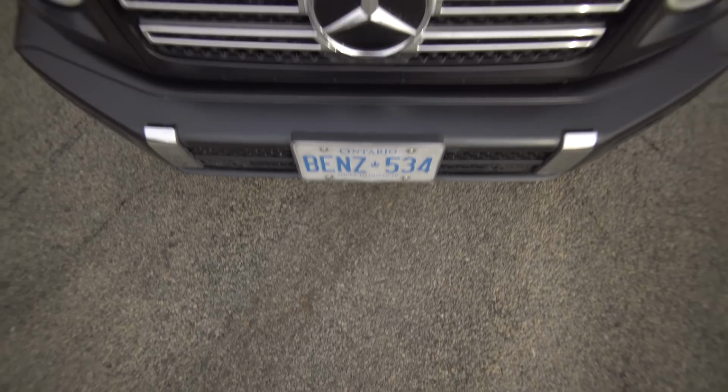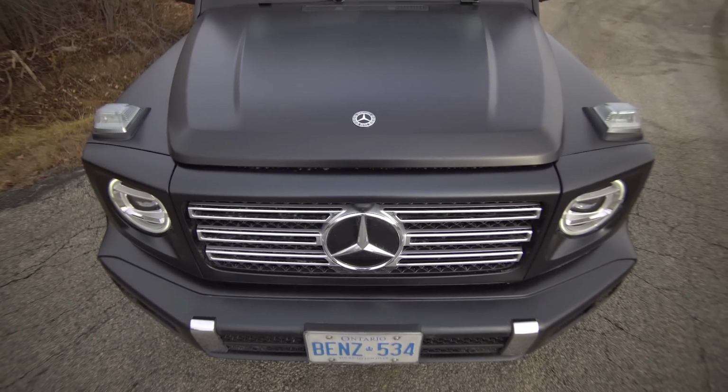2019 Mercedes-Benz G-Wagon. It's actually the G550. Then why do they call it the G-Wagon? Because it's called the Geländewagen. What does that mean? Vehicle of some sort of crossing, something. Cross-country vehicle. Cross-country vehicle, there you go. So it's spelled G-Wagon with an E. That's right, the German spelling.